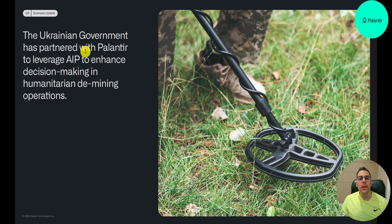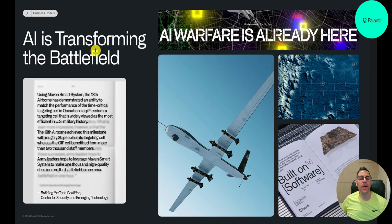They don't just work with U.S. governments, they work with foreign governments. The Ukrainian government is working with this company's AI product in their demining operations. They're looking for mines. So instead of stepping on the mine and killing people, they're trying to identify the mines and then blow them up so nobody accidentally walks on it. AI is transforming the battlefield. Their AI software is being used by the U.S. government and other governmental agencies.